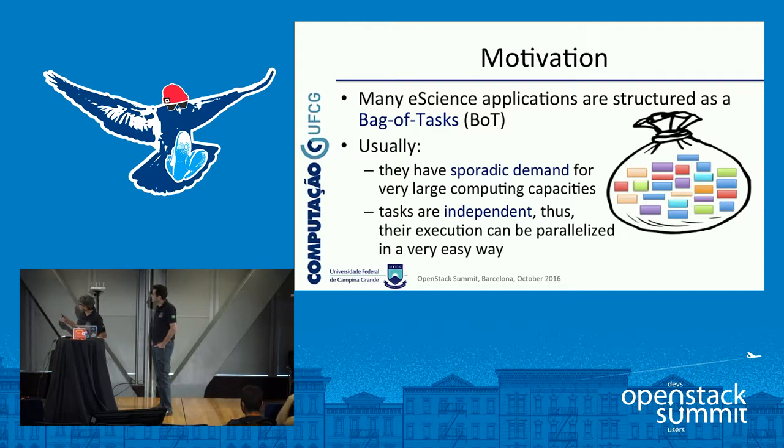The other thing is that they come in sporadic demand. So for instance, in a university, 2 months before the deadline of a conference, there are researchers using the computing facilities to get the results of their experiments. But after the paper is submitted, there is a time where they sleep, they eat, they do other things. So you don't have that much demand from that specific group of users.